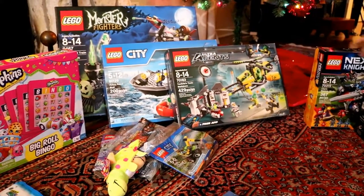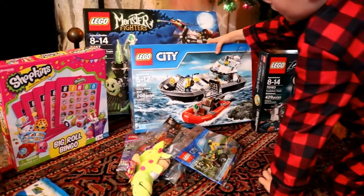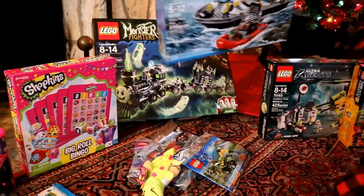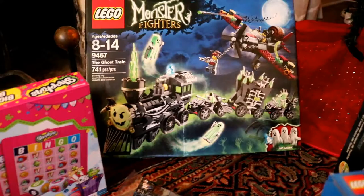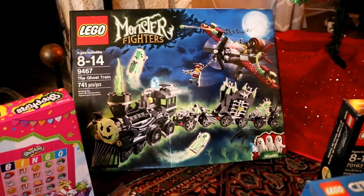8 to 14. Toxic Smoke Town, 8 to 14 again. What's that one? Police Patrol Boat. Nice. I can do this one all by myself. I'm 6 and it says 5 to 12. And you finally got the Ghost Train? 8 to 14. 741 pieces.